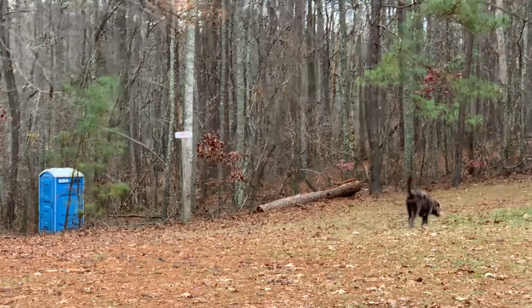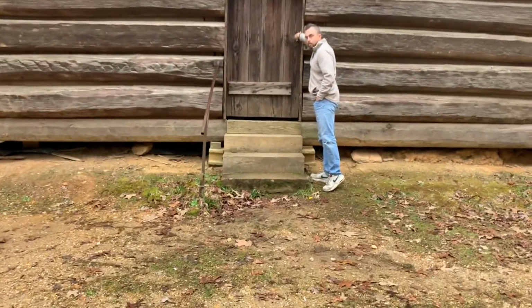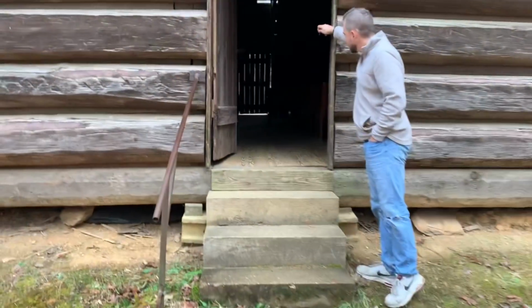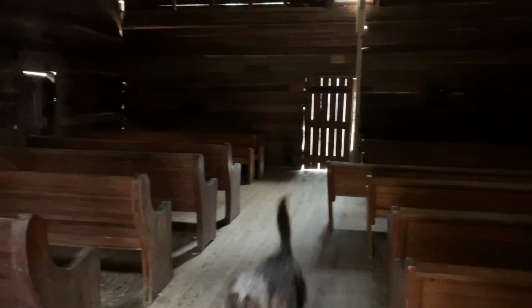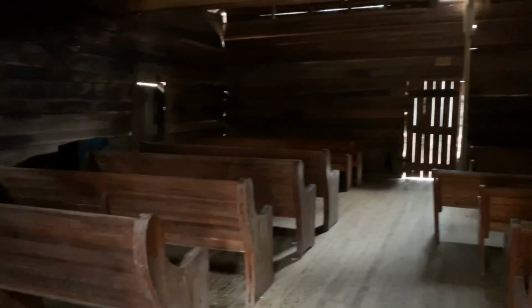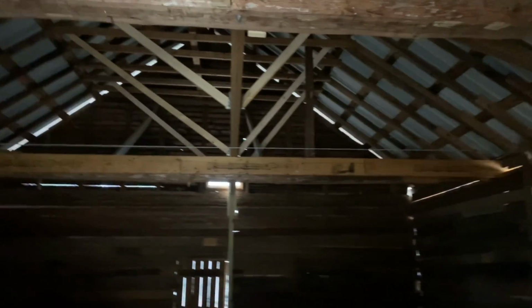Here's the restroom. Is it open? Definitely spirits in here. I'd go to church here. Maybe some lights. I had to reframe this.